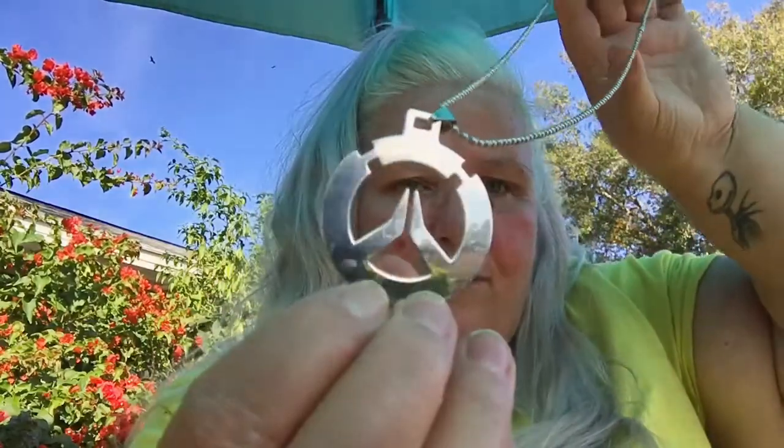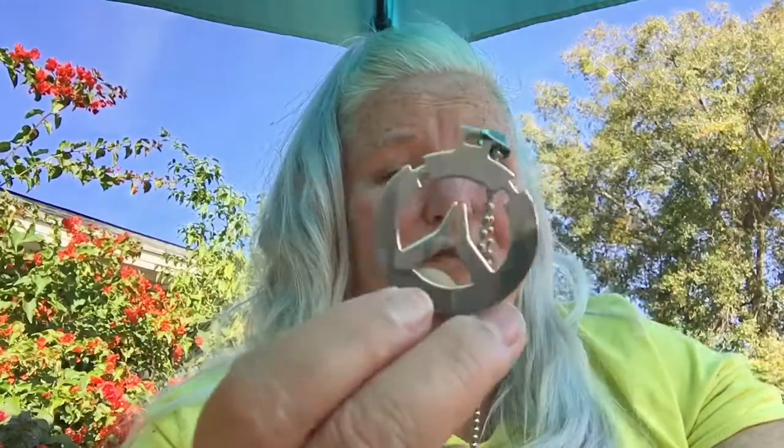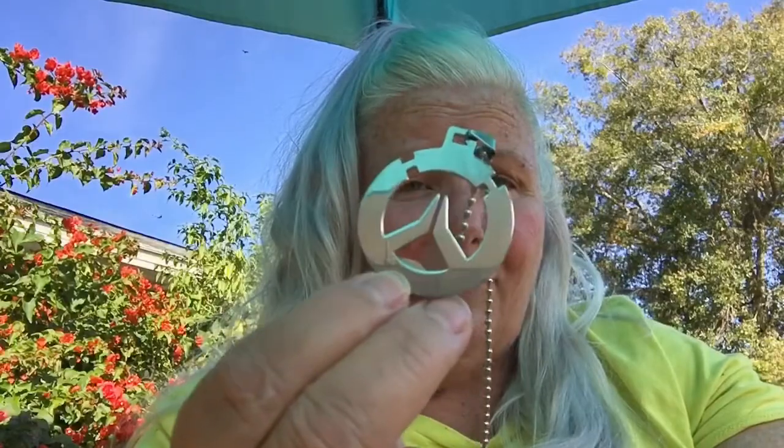Oh, I like that this has a ball chain. All right, guys, this one's on you. I'm not gonna know what this is. Maybe it's Star Wars or something. I don't recognize it. I'm sure that you guys are probably screaming at me right now to tell me what this is. But it is on a lovely ball chain.